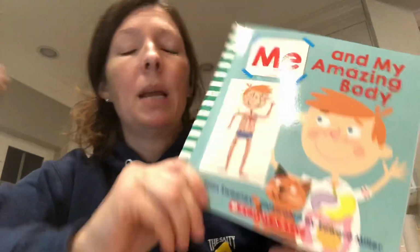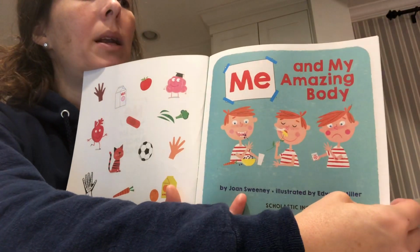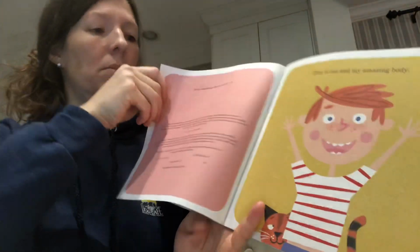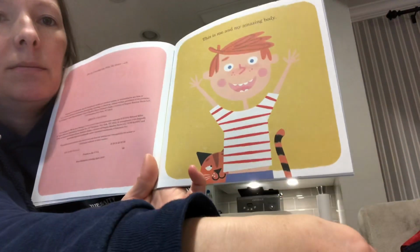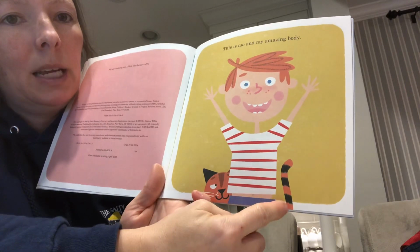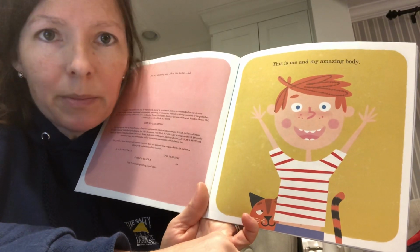Me and My Amazing Body. This is me and my amazing body. It's got a kitty cat standing behind him. It kind of looks like he has a tail. Do you have a tail? No, that's good.